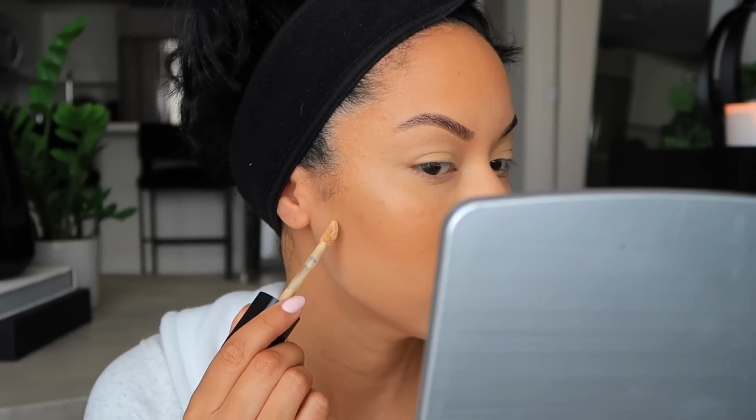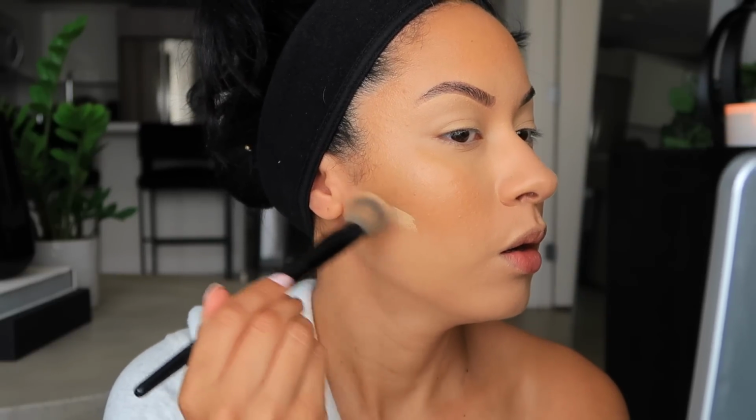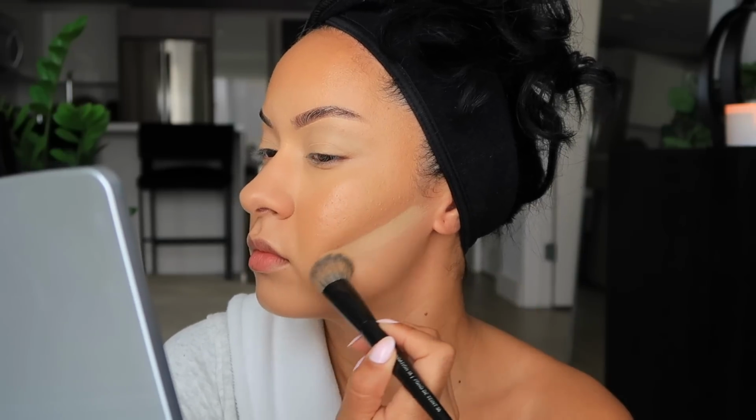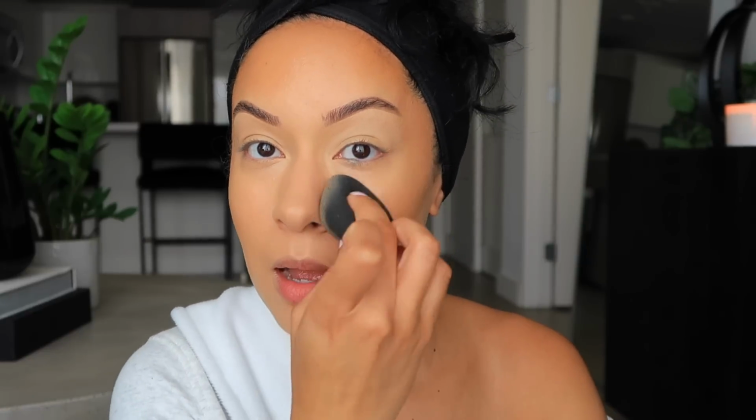To make sure I didn't get any bronzer a little bit too low, I have really been enjoying doing this. So I'll take a little bit of my concealer. This is not new or anything, but I'll just take some, put it down here. Usually I do this with just powder, but doing it with concealer and powder really just makes the cheeks pop. So to blend though, I use the exact same brush that I use for foundation, just so it's not too bright. And then so it doesn't look as harsh, whatever's left on the sponge, I will just go on top and just kind of blend out any edges.